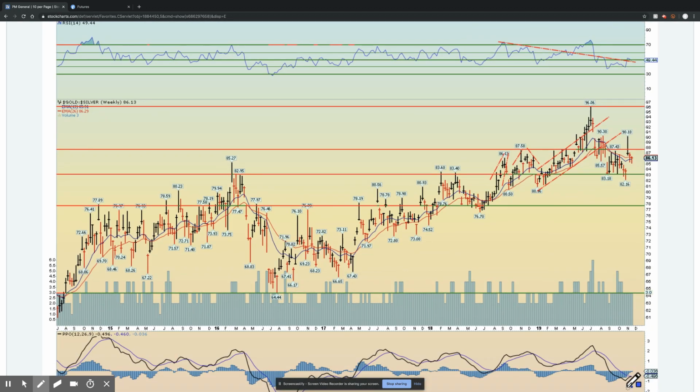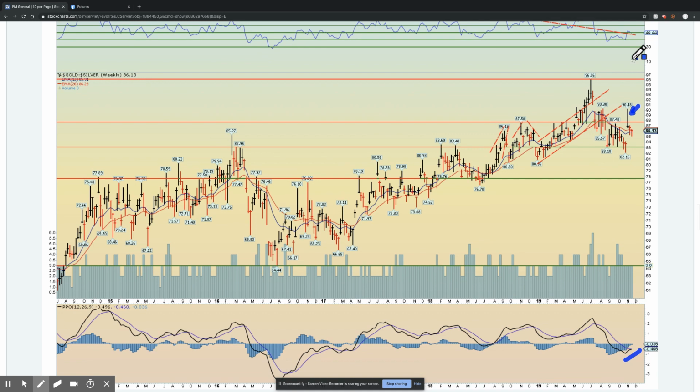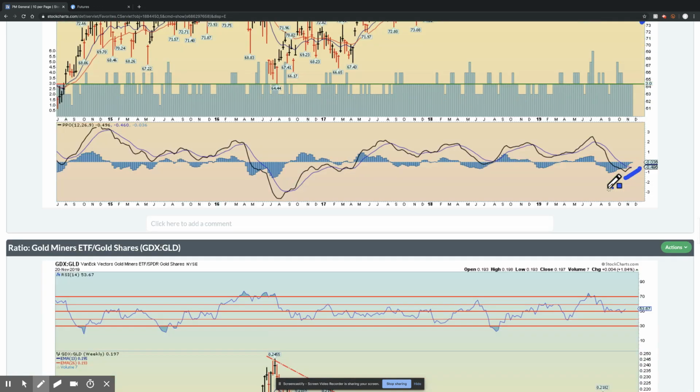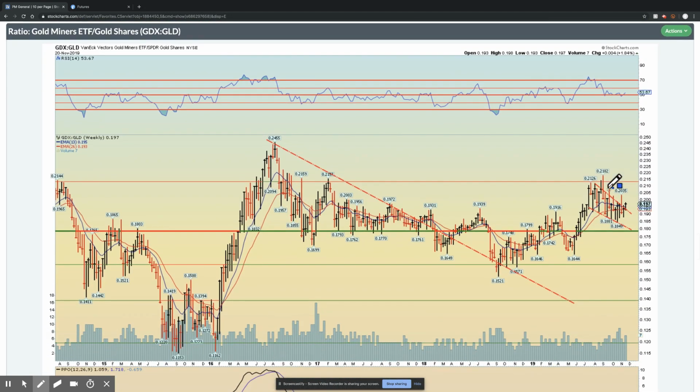On the one hand, you've got PPO curling to the upside. That's interesting. On the other hand, you had a shooting star here, basically a back test of this level. So this is showing me mixed signals right now. But again, I think if the precious metals bull is in full swing, this ratio should head lower because silver tends to outperform or should outperform in a bull market, or that certainly historically has done so.